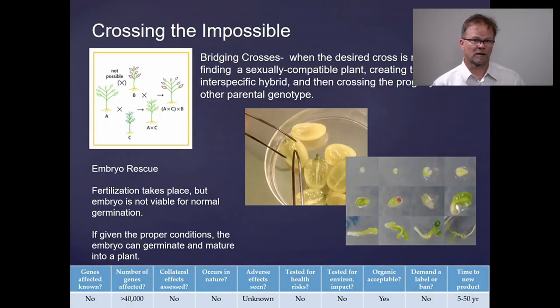Again, this is done all the time. Nobody really cares. Nobody knows what genes you're moving. Nobody really tests it for human health effects or environmental effects. And certainly no one's interested in labeling it or banning it. It may also take a considerably long time, because this particular plant that comes from this may be used in traditional breeding crosses down the road.